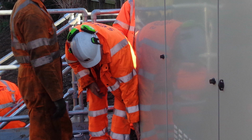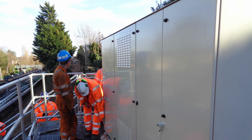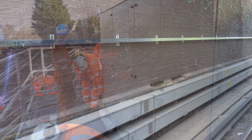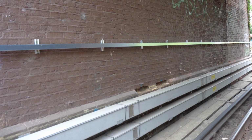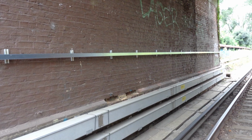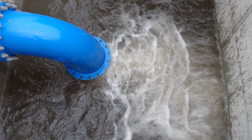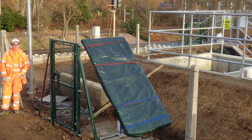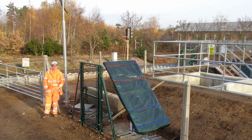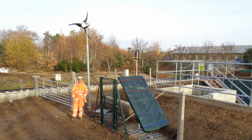A state-of-the-art motor control center was manufactured and installed to power and autonomously operate the main pumps. Communicating via the fibre optic cable to the Lagoon PLC control panel, levels and switching can be monitored and controlled at the wet well. Due to the remote location of the lagoon panel, a sustainable hybrid wind and solar system was installed to supply autonomous power, negating the need for a costly external supply.